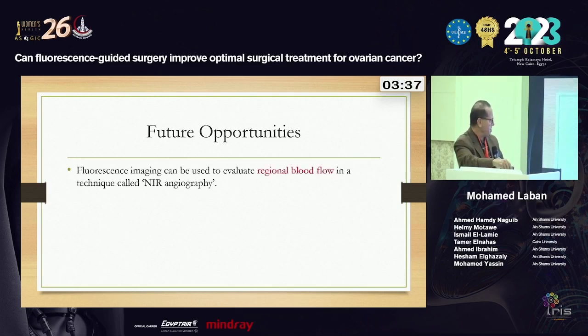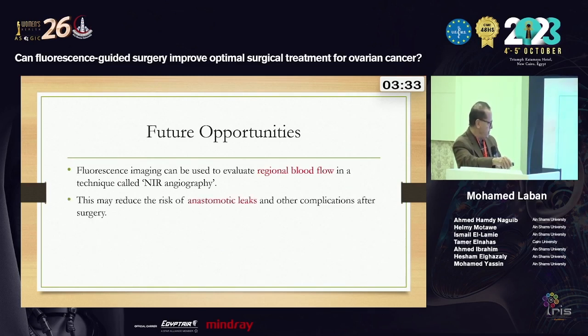Then fluorescence imaging can be used to evaluate regional blood flow in a technique called near-infrared angiography. For those who are interested, we can talk about that later. It can reduce the risk of anastomotic leak and other complications after surgery by using intraoperative fluorescence material on the anastomotic sites.